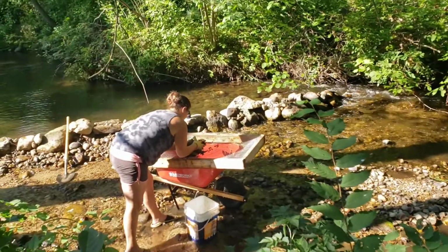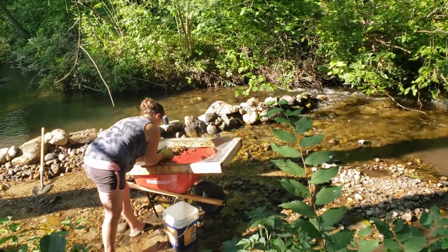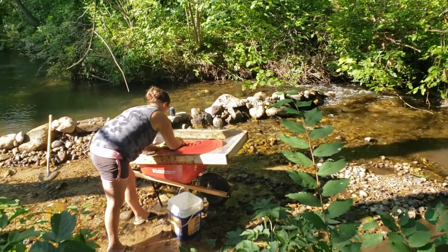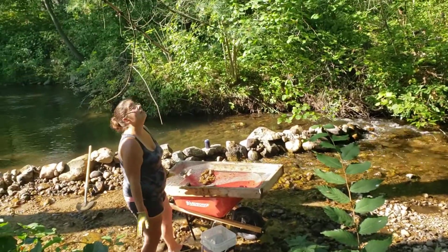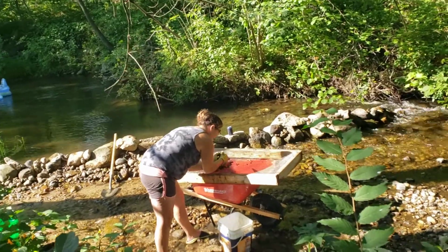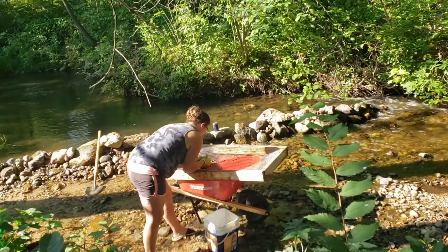Got the old little siftinator going. She's shoveling rocks onto the siftinator, getting all the dirt and the water back out. Yes, the siftinator will never retire. No, it will not. If it does, then I'll just build another one for you. I'll find other stuff for you to use it for.